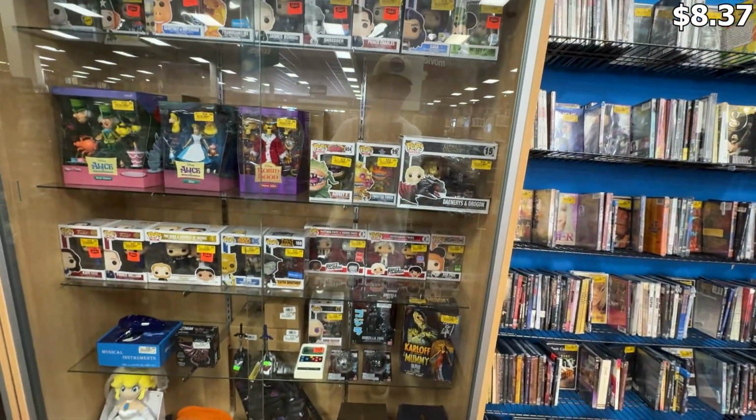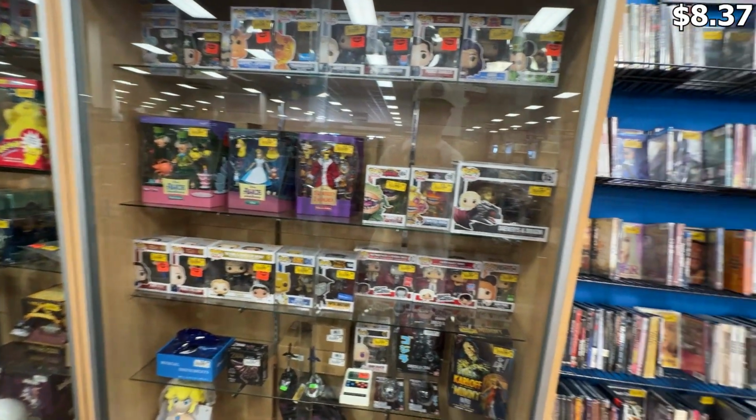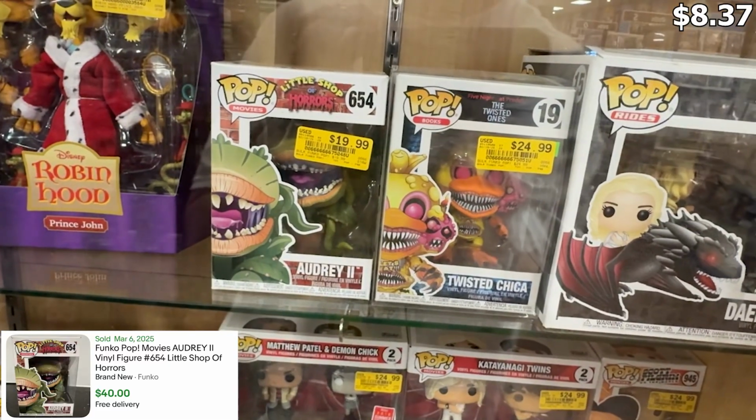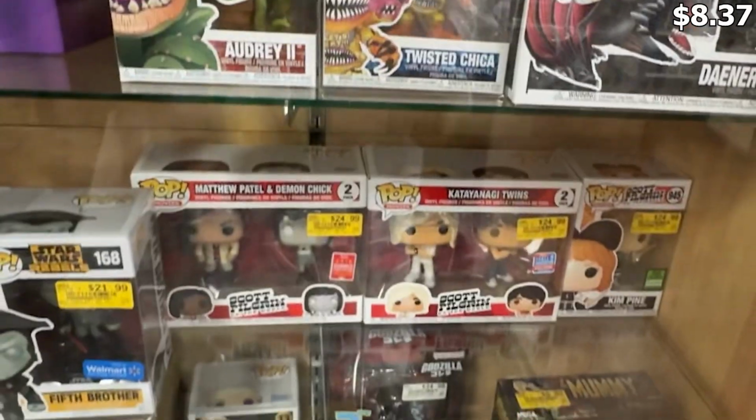They have another case that has some more pops, guys, some more valuable pops back here. And one, if I had the funds, I definitely would have picked up. It was this Audrey 2 from Little Shop of Horrors, asking 20 for it. Goes for anywhere between like 40 to 50 bucks. That would have been a great pickup.